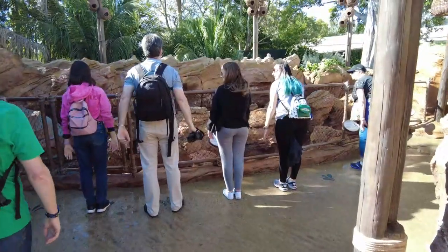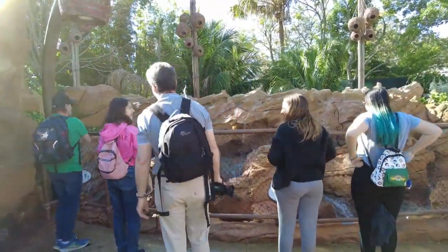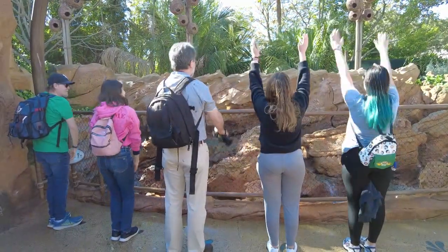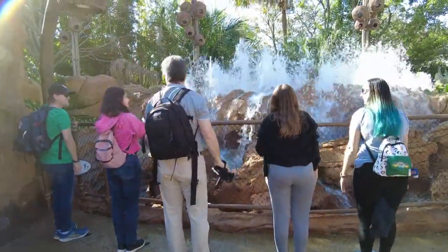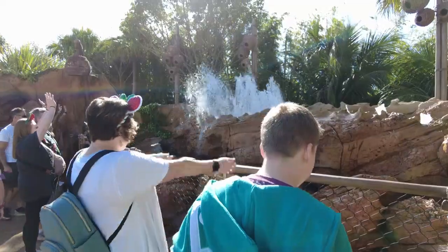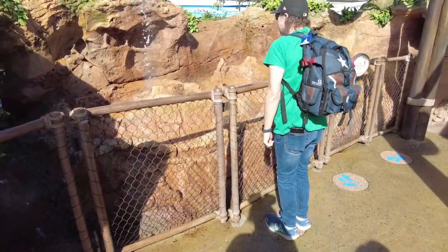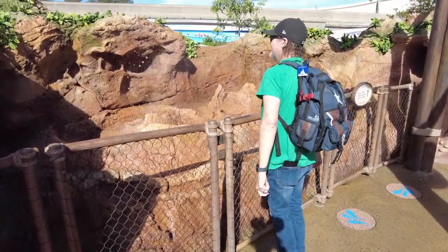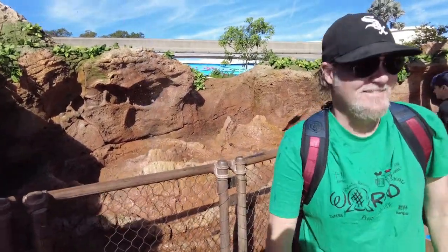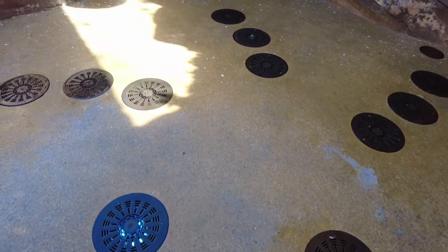Now we're back here in the ocean area. So they have a feature here where you raise your arms. Can make the water come up. Also, if you have a Magic Band Plus, it starts vibrating and making colorful changes back here. It does splash you a little bit standing back here. Everybody do the wave. That one's fun. This one you jump on to send the waves soaring into the air. That's cool. It's their version of a splash pad back here.